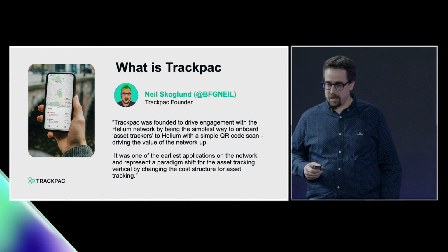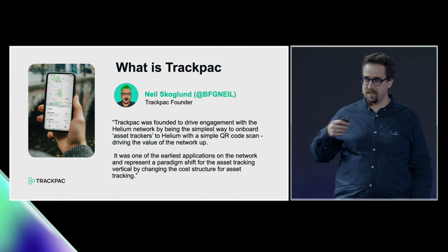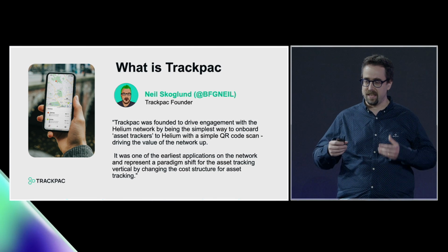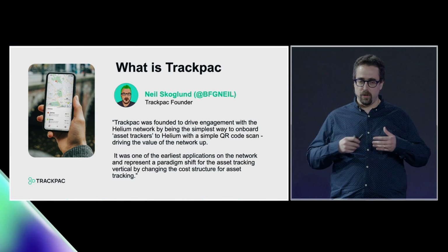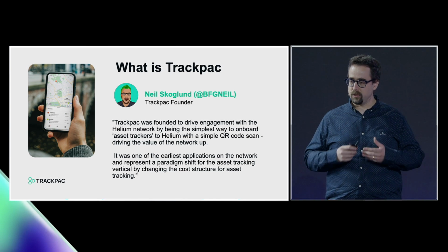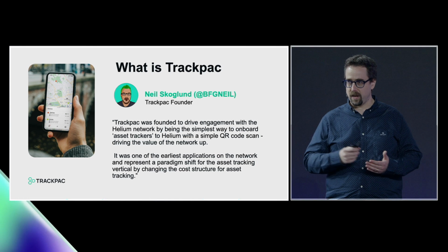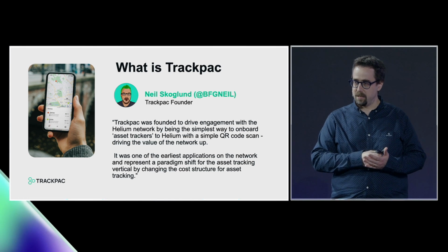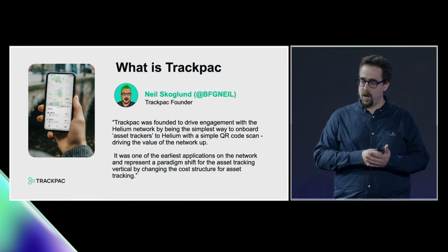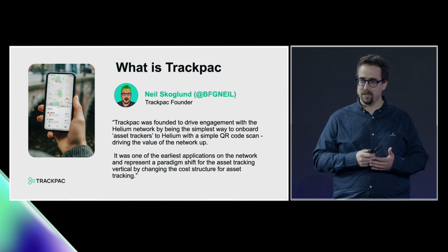The idea of TrackPack is really to make tracking simple. So right now, trackers are kind of difficult to connect with the network initially, and they want to make this step really simple. So just scan a QR code and get the tracker on the network, just like Helium made the LoRaWAN miners so simple to add to the network.